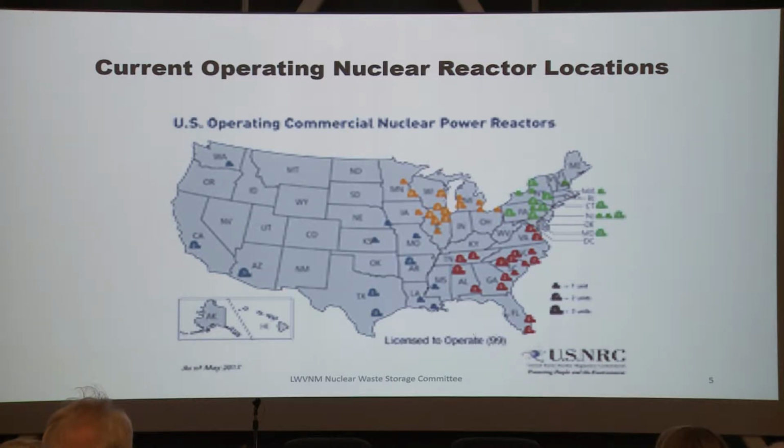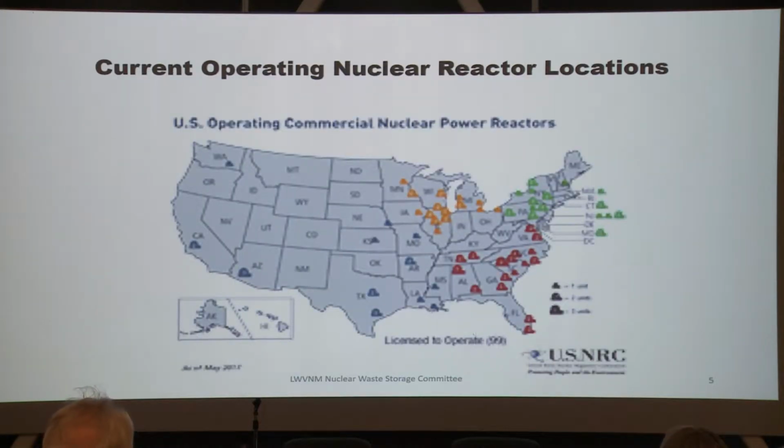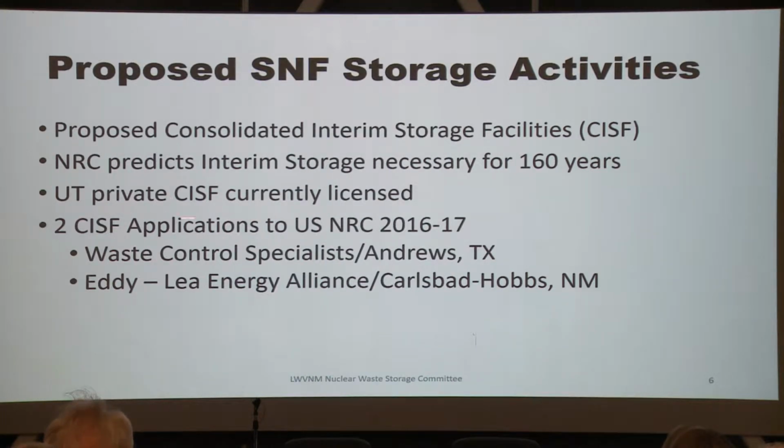Okay, and this is where the operating reactors are, and you'll notice that most of these reactors are in the eastern part of the country, and out here is Nevada, with no reactors, and they're very unhappy about being stuck with Yucca Mountain. This is the one that was shut down. It's not really currently licensed, I don't think.